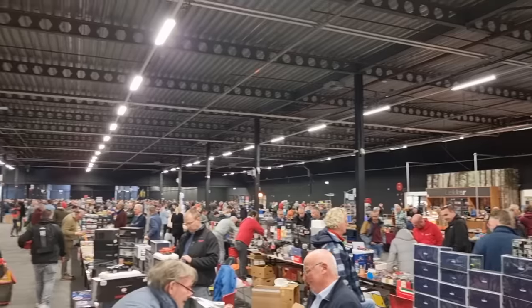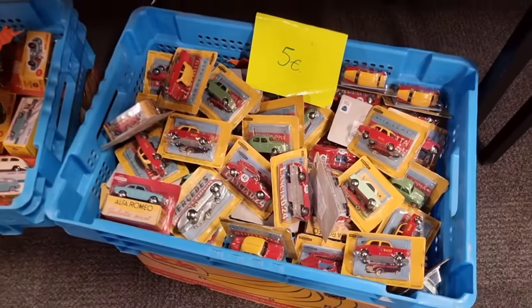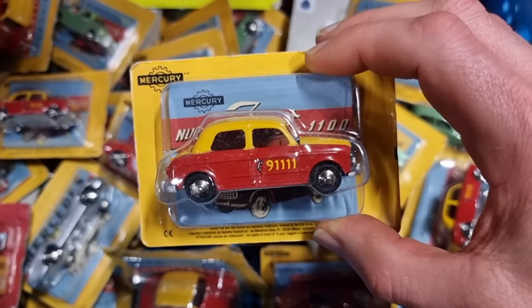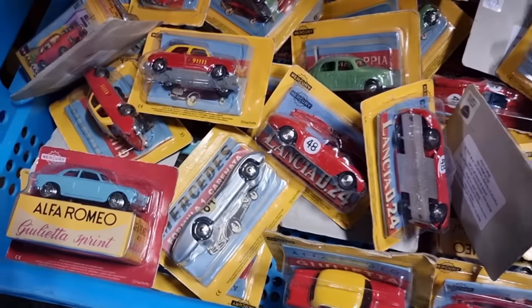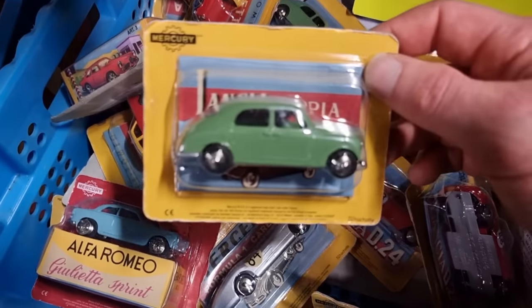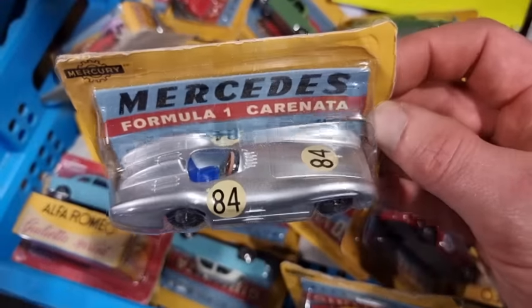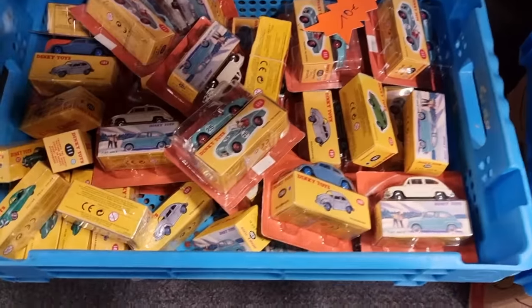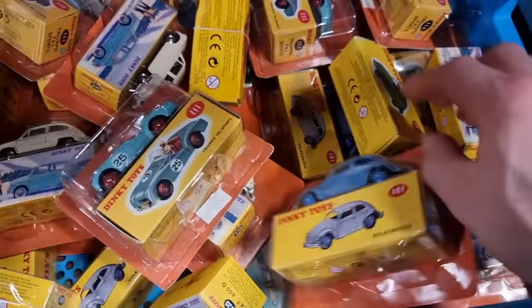Okay, we're almost there. Look how big this is. That's gigantic. Up to the next stand. Shiny one over here, feels really heavy. Mercedes. Some Dinky.